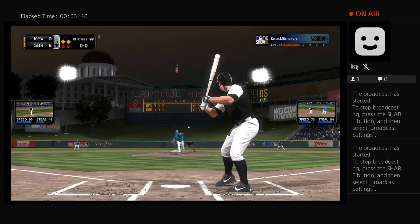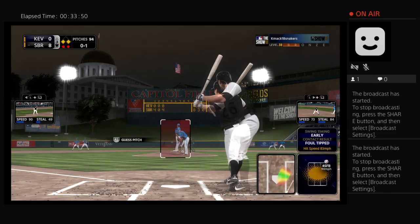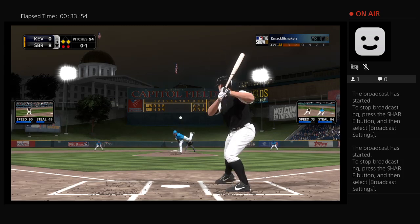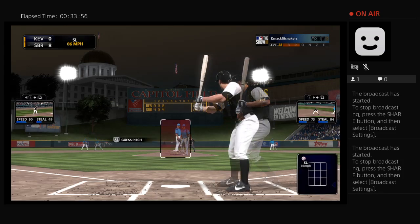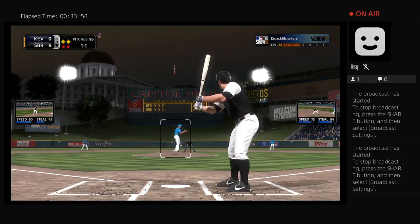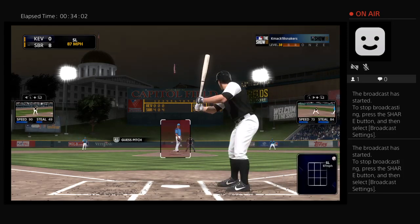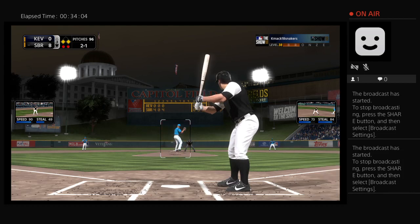First pitch on his way. Fouled away. One and one. Misses with it, 1-1. And now a slider in on the hands, and he's lucky that one didn't come and get him.